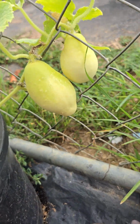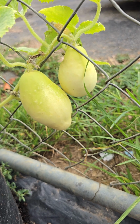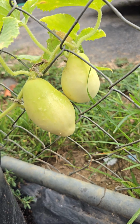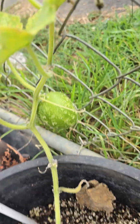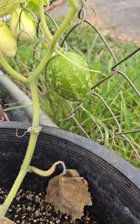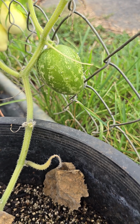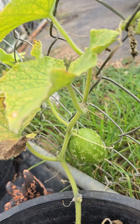These two are about to be ready, but they've been this size for a couple weeks and they're just not getting any greener. And there's one there. He's just a little guy. I can hold you close enough to see him. Just a little guy that's as big as he is. He's more round than anything. But he's still doing good.